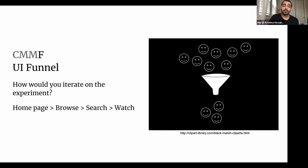And so it's important to understand what was the experience that was shipped and keep that in the back of your mind as you reason about these metrics. The other reason it's important to understand the funnel is because usually a follow-up to the metrics question is going to be about what are you going to do about it, and what are the next steps for your team.